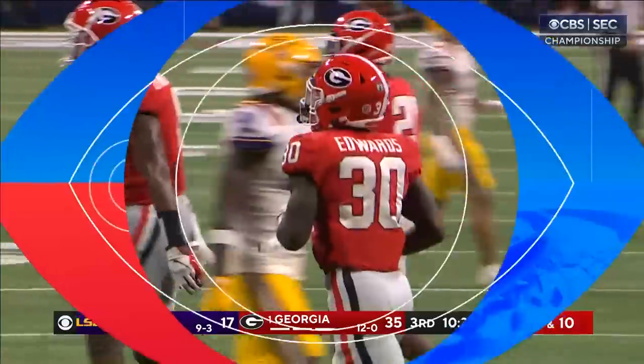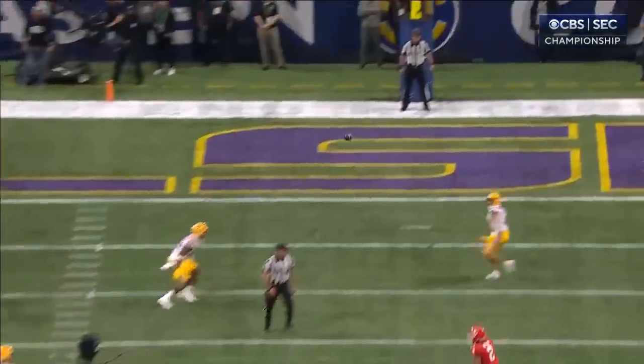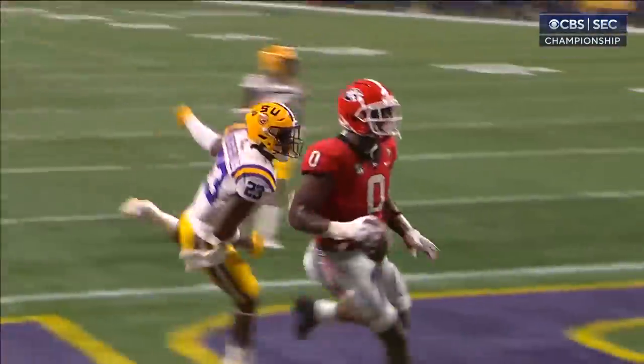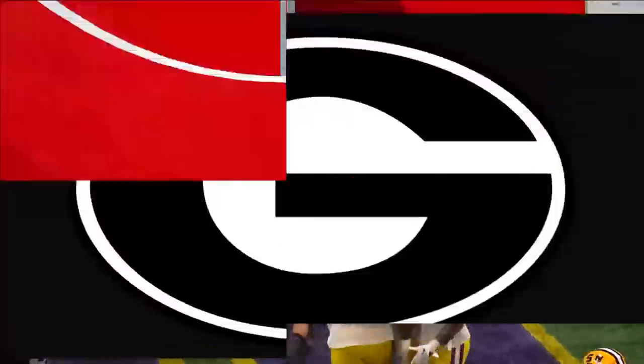Let's take a look at the GMC game changer. This guy has changed things from the very beginning of the ballgame. Four touchdown passes, two to his tight ends: that one to McConkie, this one to Darnell Washington, the other one was Bowers, and then Dylan Bell right in the middle of the end zone.